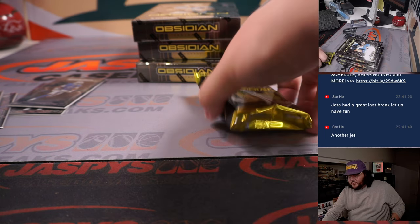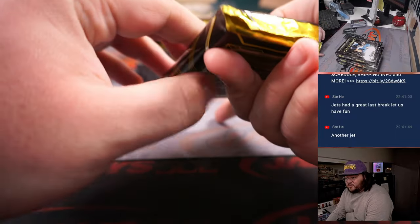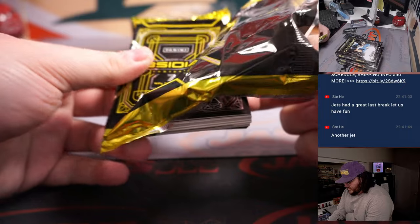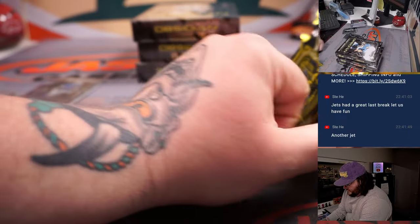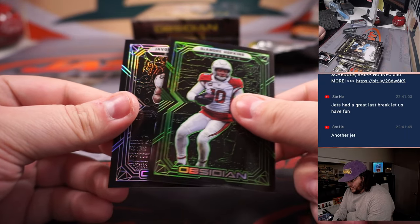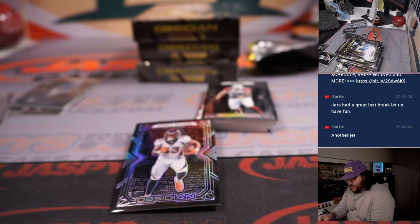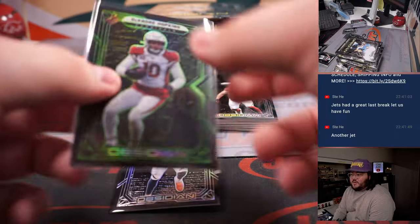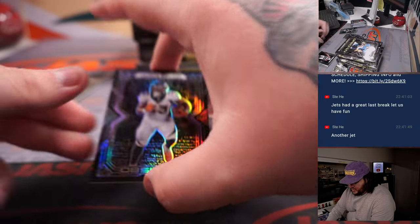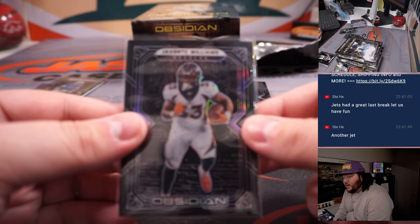I've seen some of the breaks where there's a couple white Conchas in a half case. A Contra and a Color Blast, so we will see. DeAndre Hopkins, green. And Javonte Williams, purple. DeAndre Hopkins, 9 out of 50. Cardinals. And Howard. D-Hop out of 50. And the Javonte Williams, purple. 81 out of 100. Denver Broncos in the R&B spot 1. Going to Robert.